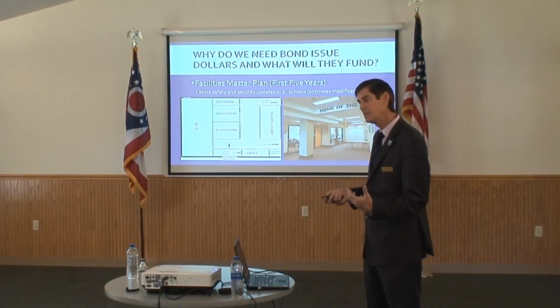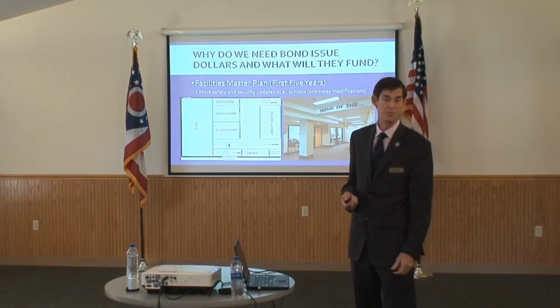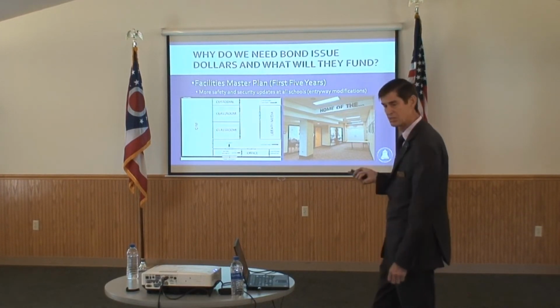Some of the buildings are easy. Alcott, Faust, those would be easy changes. Some of them would be more challenging. Charrington would be one. Whittier would be one. Genoa Middle School would be one. They're going to be a little more challenging to get that entry right, but we'll get it. So that's the safety component as well as some other pieces.